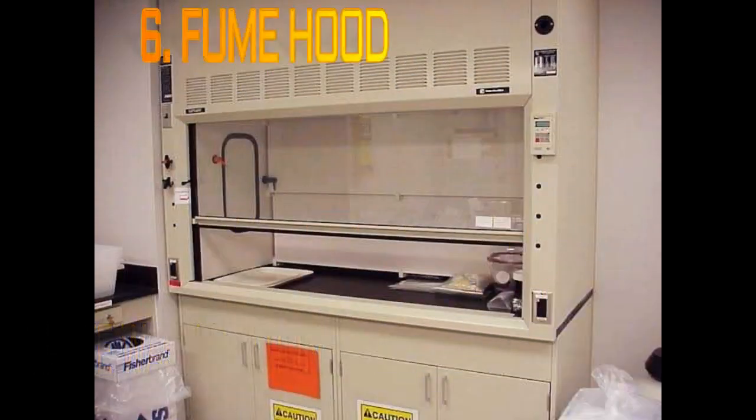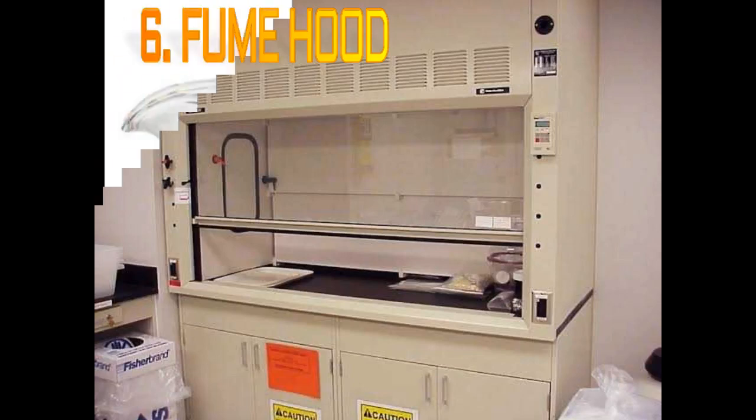Number 6 is fume hoods. The fume hoods are located around the perimeter of the lab room. They are used to exhaust toxic or noxious gases from the lab room, especially when carrying out experiments involving poisonous gases. All experiments are done within the fume hoods so that the poisonous gases will not diffuse all over the lab, causing respiratory problems.